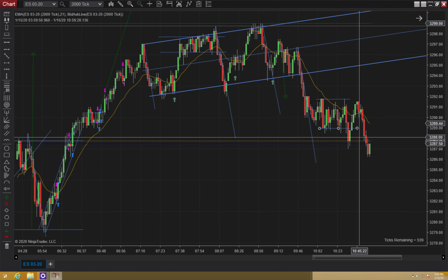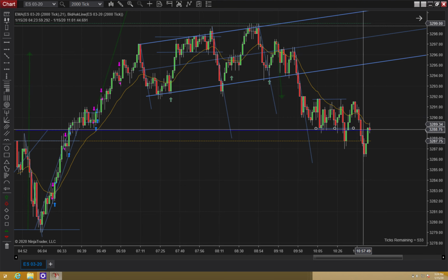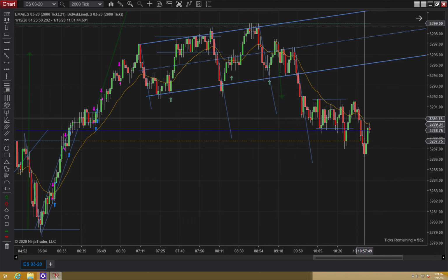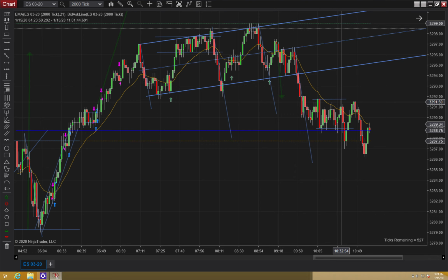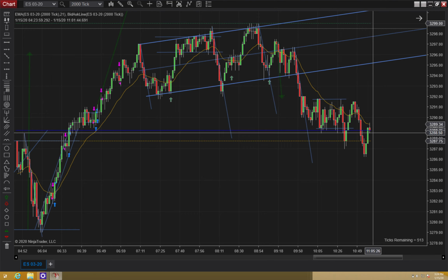Okay, now we're getting that breakout. Let's see if we get a breakout pullback. That'd be nice. So like right there. If this breaks below, I'm considering going short just because of this high. First entry fails, second entry, if it fails, that might be a good trade.